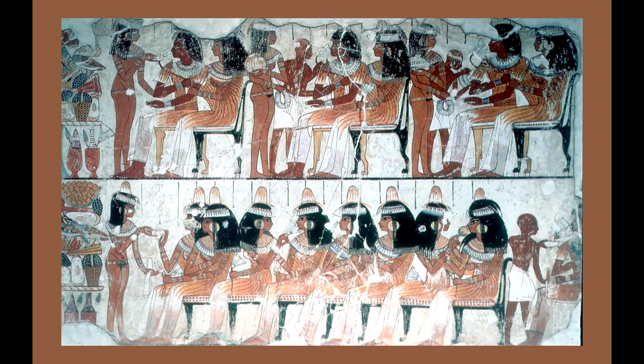The guests, seated before tables piled high with food, are offered bowls of wine by servants. In the bottom register, both the servant and the guests have aromatic ointment cones on their heads, which will perfume their hair as they melt. On the right, a male servant is attending to someone. Damage has obscured the face of possibly the tomb owner.